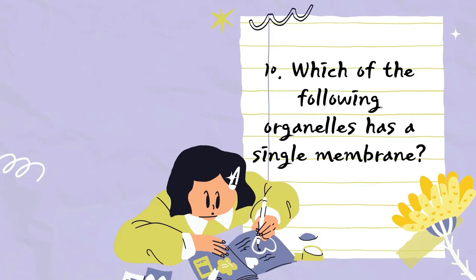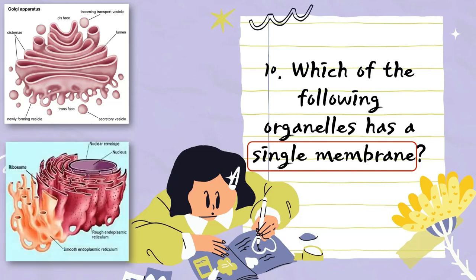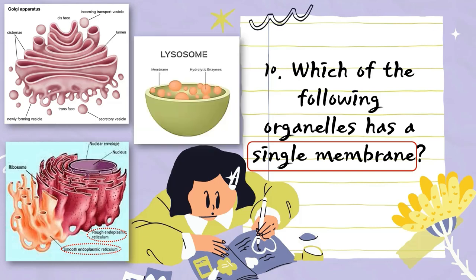Question 10. Which of the following organelles has a single membrane? The clue given is the organelle has a single membrane. Try to recall our learning about organelles. Can students list the organelles that have a single membrane? So, they consist of Golgi body or Golgi apparatus, rough ER, which is interconnected flattened sacs, or we call them cisternae, and then smooth ER, a network of tubules, and the last one is lysosome, which contains hydrolytic enzymes.